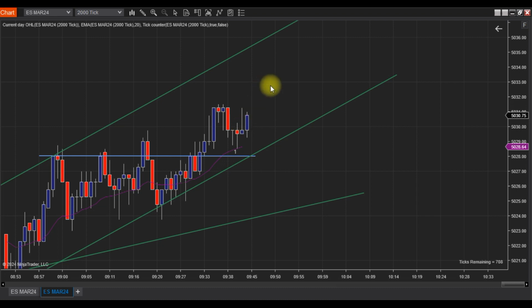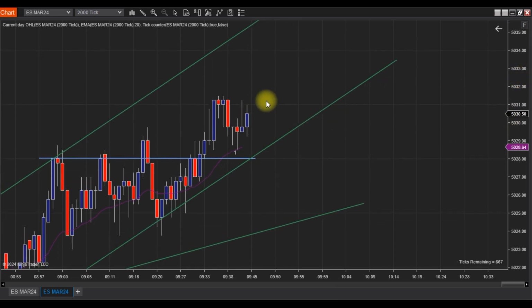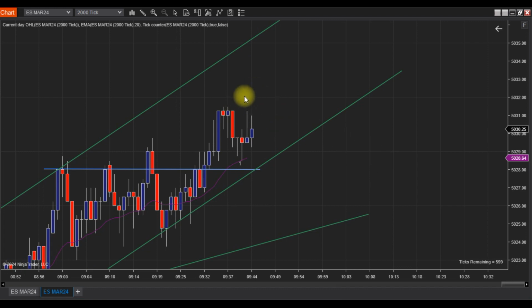I definitely don't want to take this as a second entry because my entry would literally be at the high. There'd be no way that I can make money on this. It didn't even come down to a double bottom, which would already be a small profit target anyway.